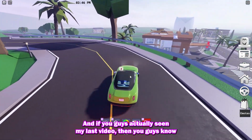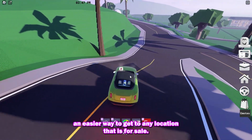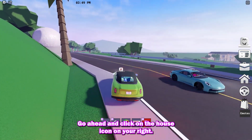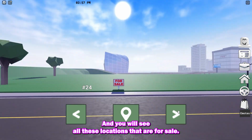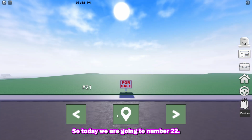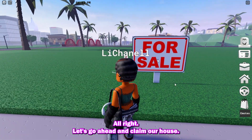And if you guys actually saw my last video, then you know an easier way to get to any location that is for sale. Go ahead and click on the house icon on your right, and you will see all these locations that are for sale, okay? So today we are going to number 22. All right, let's go ahead and claim a house.